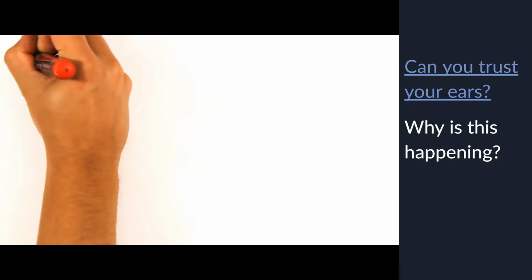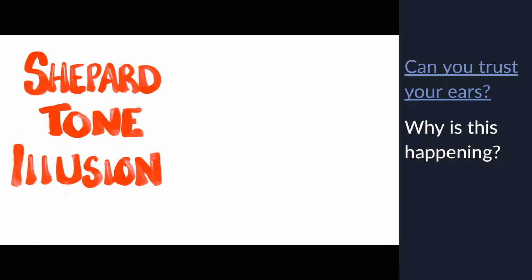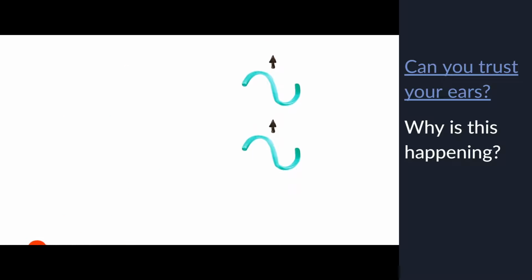It's called the Shepherd tone illusion, of which there are many variations. In it, multiple sine waves are played on top of one another, rising in pitch, while one quickly drops down an octave as the others continue rising. But our brain doesn't notice this drop, and so the clips sound like they're rising forever.